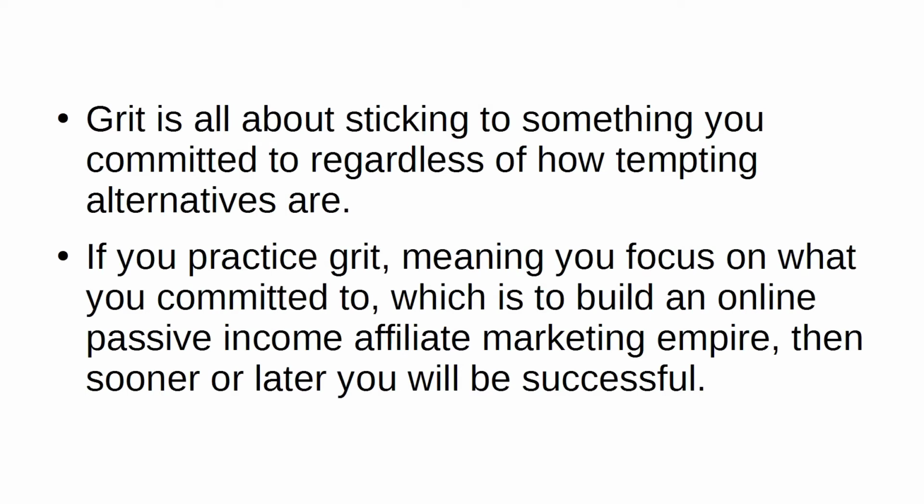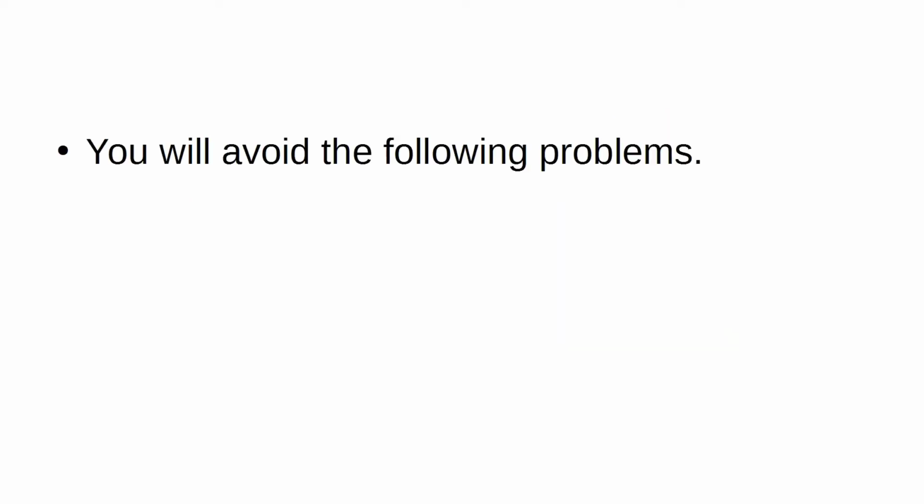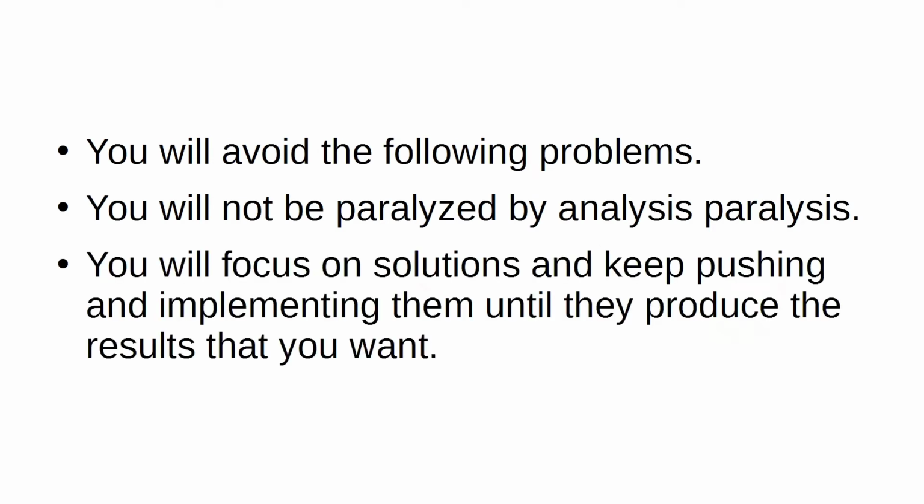If you practice grit, meaning you focus on what you committed to, which is to build an online passive income affiliate marketing empire, then sooner or later you will be successful. That is a guarantee. Why? You will avoid the following problems. You will not be paralyzed by analysis paralysis. You will focus on solutions and keep pushing and implementing them until they produce the results that you want.